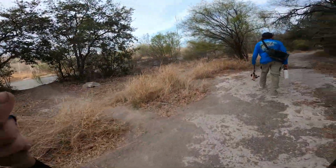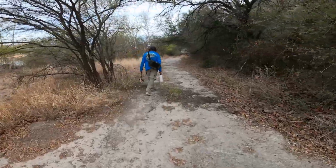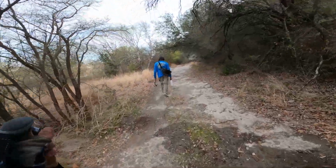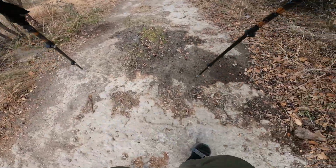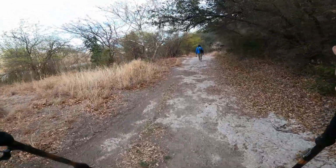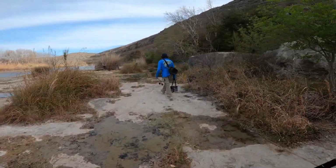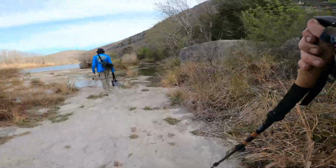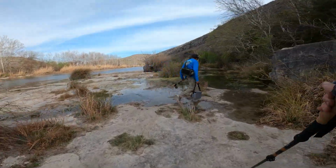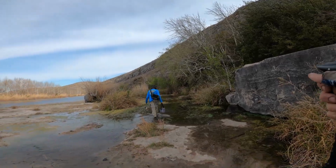Walking down the path towards Finnegan Springs on the Devil's River. Saw an armadillo here yesterday when we were fishing. There are a ton of trees, and my poles keep getting caught in those. But a ton of great fishing spots, and the best fishing spots are always the ones that are hard to get to. To the start of the Finnegan Springs. They do go for a little bit. They just feed from these cliffs into the river.